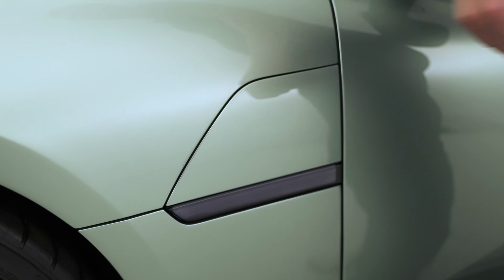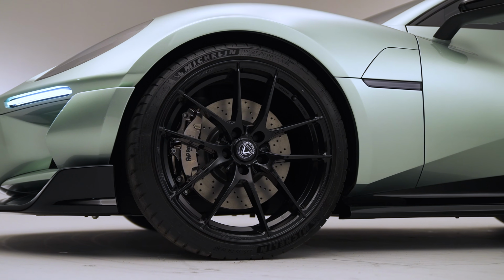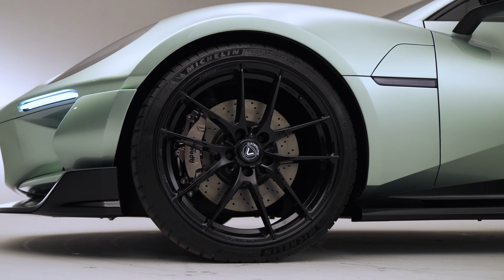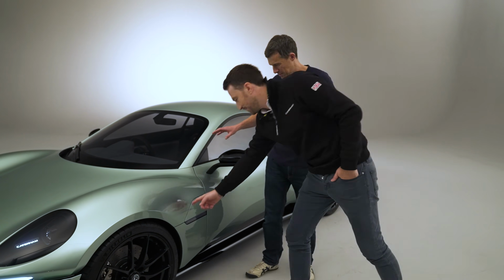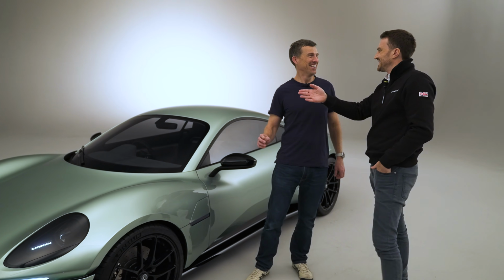I'm imagining this is your charge port. Exactly. Do you have one just on one side? Did you go for two sides? We put two sides, and I have to admit it's because I quite like the shape of it. And I said, on the other side, I don't know what to do.